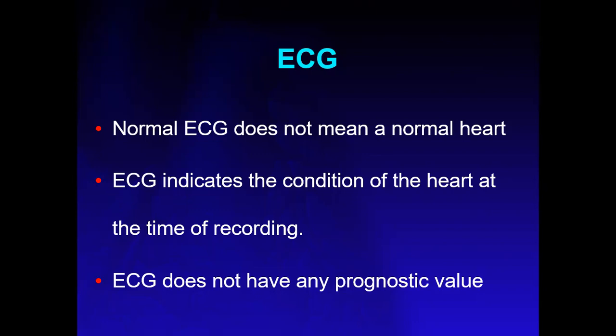So it's not 100% certain that if your ECG is bad, you got a heart attack, or if your ECG is normal, you did not. You cannot say that. It's only a verification that we can use to lead to further testing. It doesn't mean that if that one is clear, everything is clear. No. ECG indicates the condition of the heart at the time of the recording.